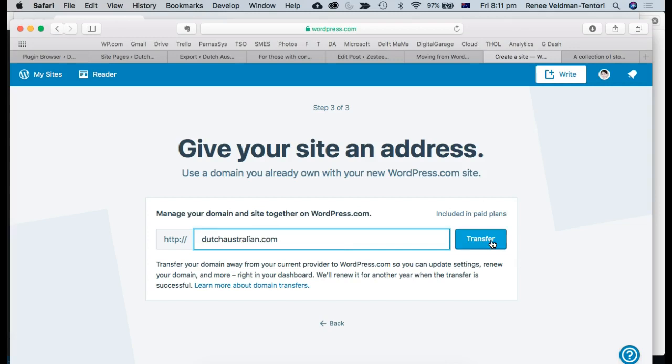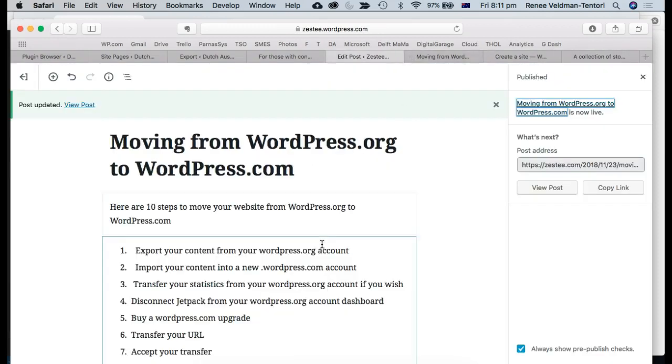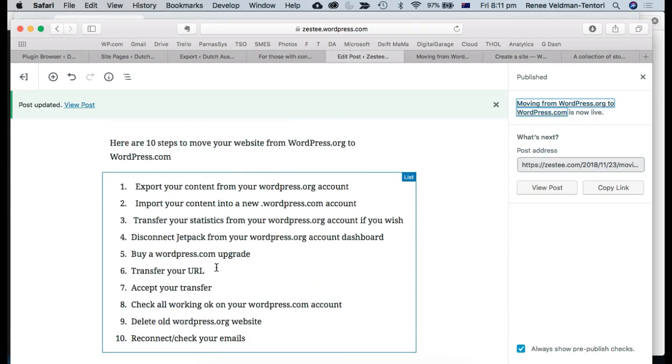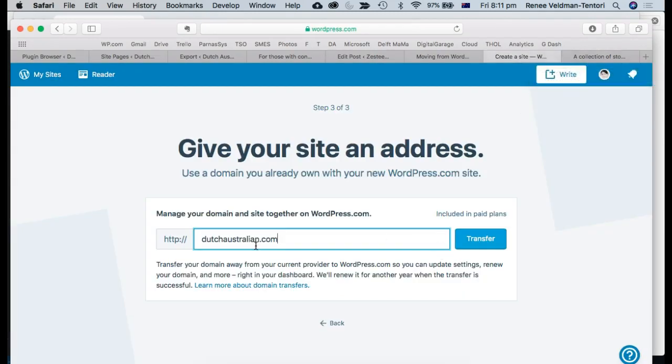So I'm going to transfer it across, and these are those additional steps here. I've lost this post now, about the transferring the URL or domain name, accepting the transfer. So I'm already skipping to those steps. So to come back here, I own DutchAustralian.com. I have also learned that it says here HTTP, but with the WordPress.com hosting plans, you get a HTTPS secure certificate as well. If you know what that means, great. If not, then it's just a better way to run your website.